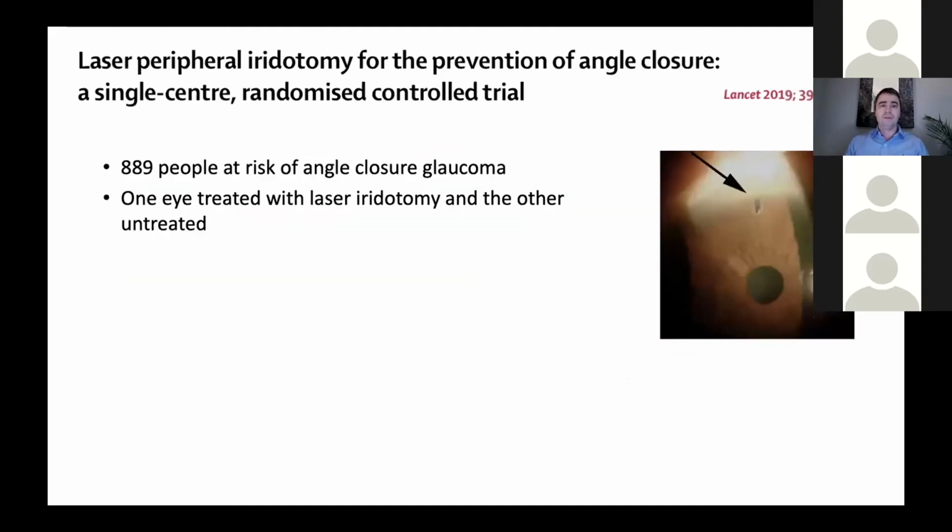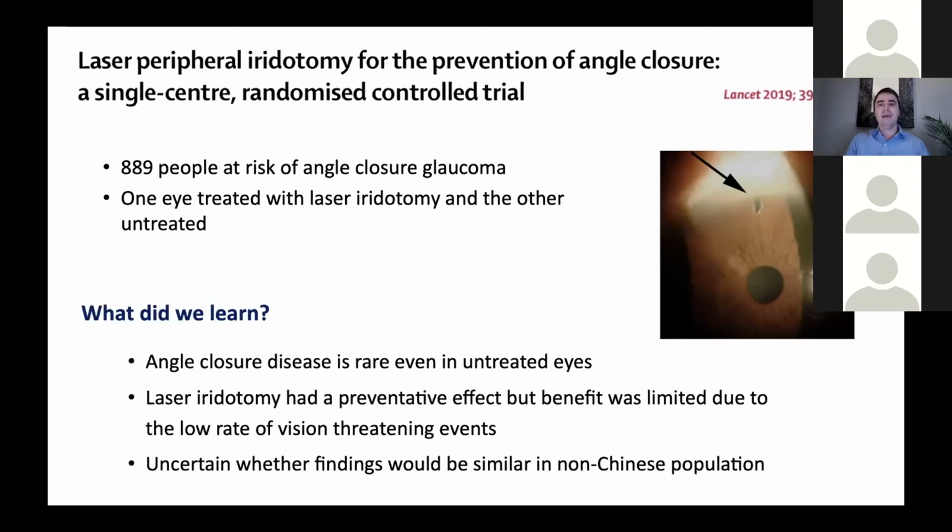Now, the third of those landmark studies also looked at angle closure, but it looked at patients who hadn't yet developed angle closure glaucoma. So those that were at risk of developing it. And this was a study that was conducted in China, and it had almost 900 people. And in this study, rather than randomize individual patients to different treatments, one person had different treatments in each eye. So one eye was treated with the laser iridotomy, the other eye was not treated and was observed. And this was a long study. This was a study that lasted 6 years. And it was a long study because very few people actually progressed and developed angle closure glaucoma.